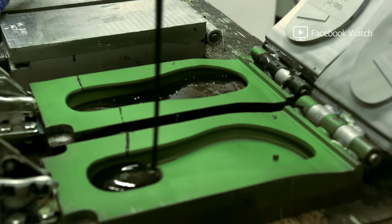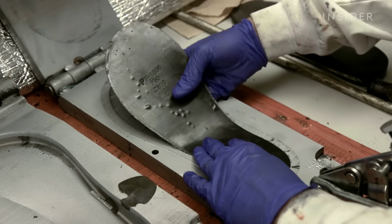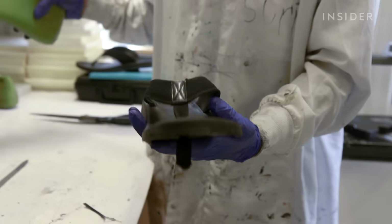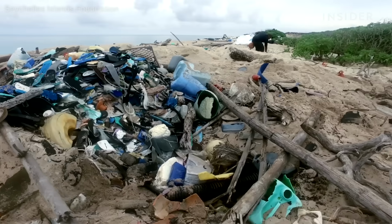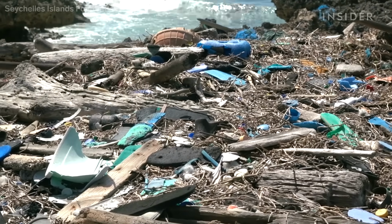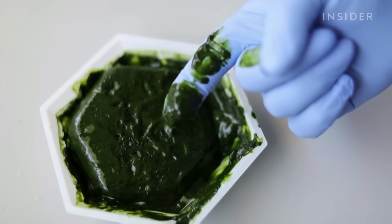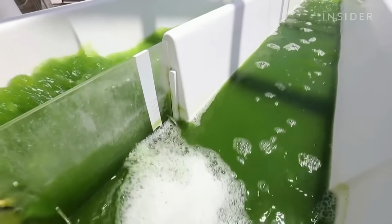These scientists are making foam from algae. And it could be a game changer for a type of pollution that has a much larger footprint than most people realize. Flip-flops. They're the world's most popular shoe, and they're piling up on beaches and in the ocean. Most are made from plastic foam, which takes decades or centuries to break down naturally. But these researchers growing green, slimy algae may just change that.